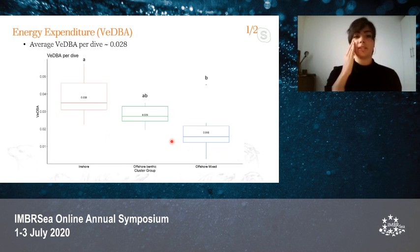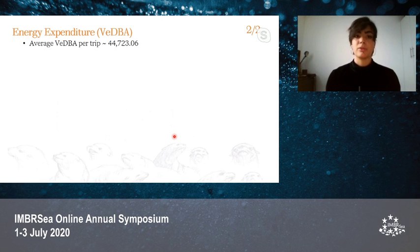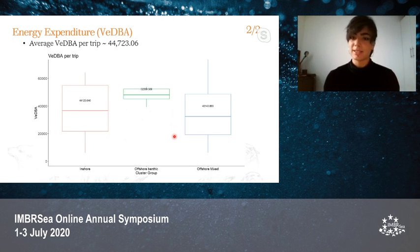When looking at the differences between foraging strategies, we can see that the offshore mixed group was significantly lower than the inshore group. However, the offshore benthic foraging strategy was not different from any of the others. When we look at the energy expenditure per trip, so considering diving and surface energy, there was no significant difference between the groups, and indeed we can see that the values are quite similar. The only thing that we can see is that the offshore benthic strategy seems to have a smaller variance than the two other groups.